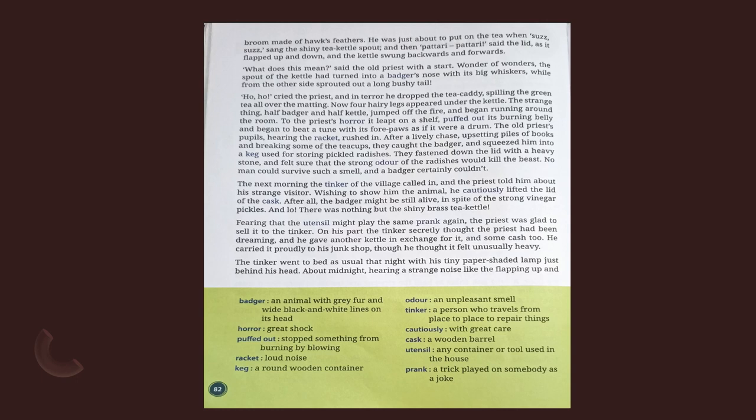You know what is the spout of the kettle? The place from where we pour out the tea. And patari patari was the sound which was made by the lid as it flapped up and down. And suddenly the kettle started swinging backward and forward. What does this mean? Said the old priest with a start. Wonder of wonders, the spout of the kettle had turned into a badger's nose with its big whiskers, while from the other side sprouted out a long bushy tail.